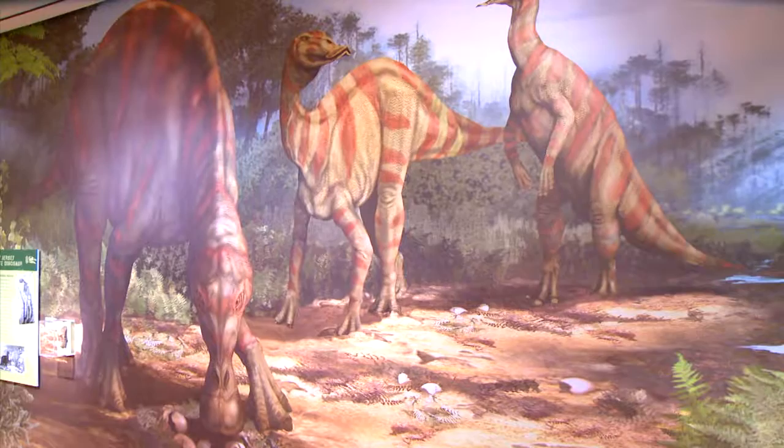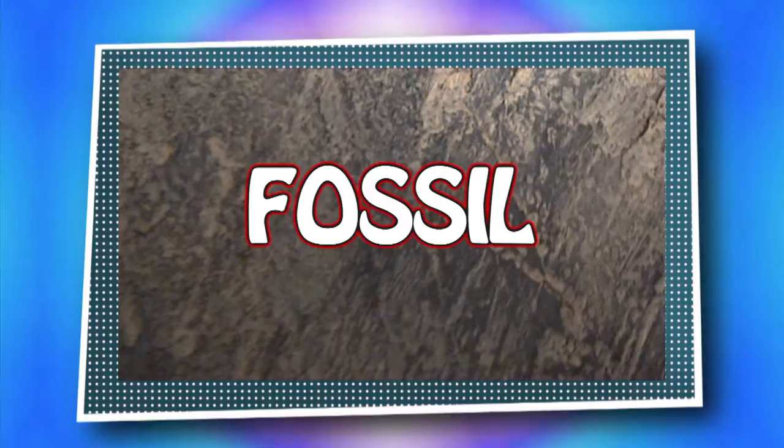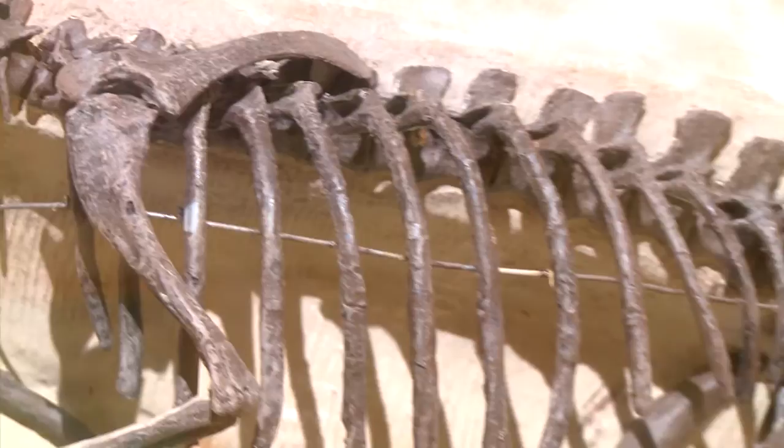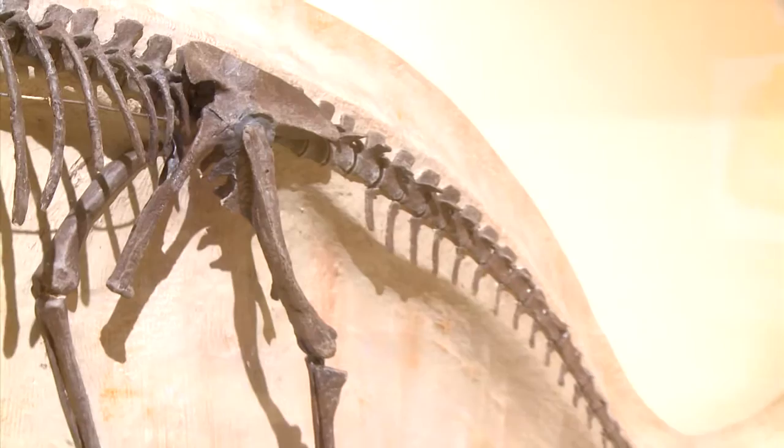A fossil is the remain of a dinosaur, a living animal that once lived on the Earth. Over time, with pressure being applied to the actual bones, they transform and become stone-like. They become stone. And that takes millions of years? Many millions of years. Yep. This is so cool.